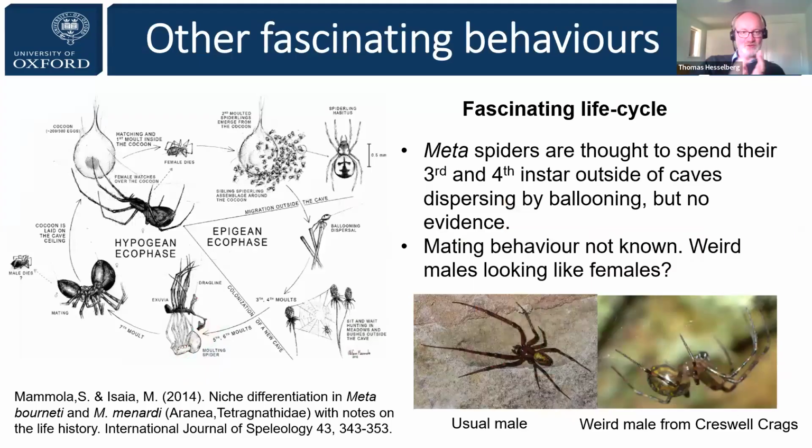Okay, so that was a quick overview of some of the behaviors we looked at. There are also quite a lot of other really interesting behaviors that they're showing that I haven't had a chance to look at yet. Their life history is really interesting. They're thought to leave the caves as part of their life history. In the second and fourth instar, they leave the caves, go outside, construct webs, and then come back into caves. Presumably they do this by ballooning, although there's not really good evidence of this.